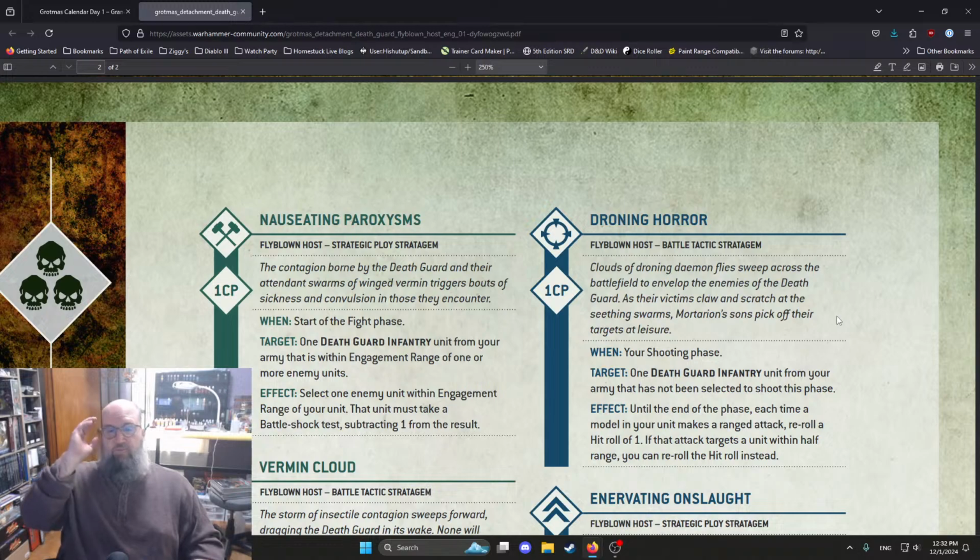Once again, Death Guard have a lot of access to lethal hits. So anything that lets you reroll hits is great. You could potentially use this to cheese in some wounds on some heavy armor.